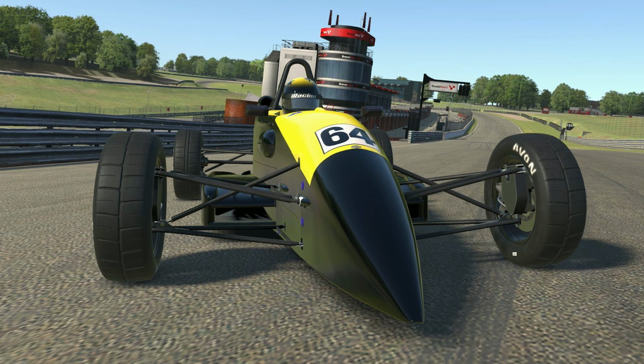So it's kind of a step up from the Formula V and a step below from the Skip Barber, I would say. So it's somewhere in between. Formula V obviously doesn't have your downforce. The Skip Barber does. They're kind of a mix between the two. It's going to be really good fun. We'll do a lap and I'll just give you a listen to the engine.